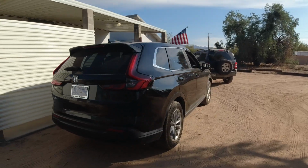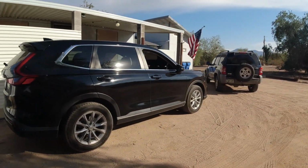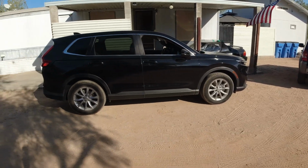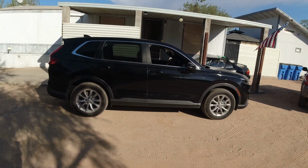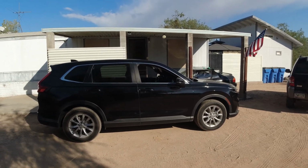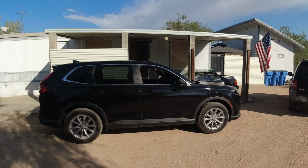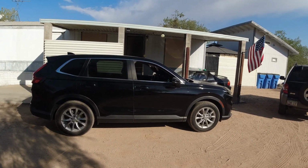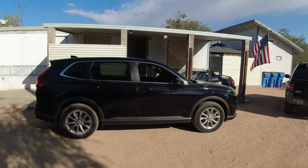So I'll turn the camera back on tomorrow when I go take it to the dealership and get that fixed, and then I'll know exactly what they're gonna do. I just know it has something to do with the rack and pinion and the steering, stuff like that. But man, it is getting warm. It's 82 degrees out right now. Freaking December temperatures. That's why I live in Arizona. It's -2 degrees in North Dakota.